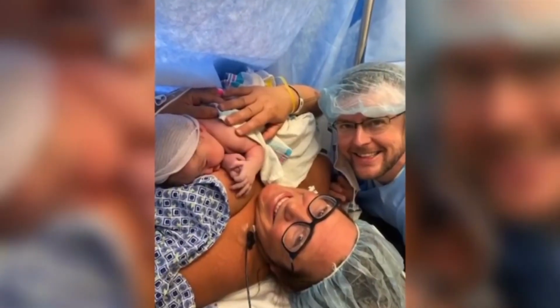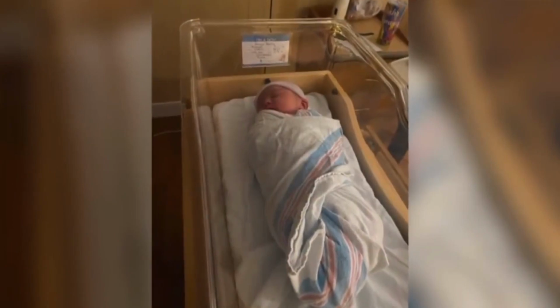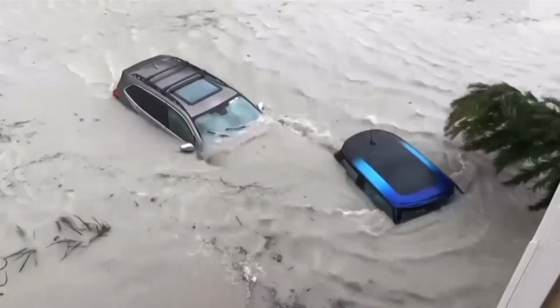By 8:49, he was born, 10 pounds 6 ounces and 21 3/4 inches. So Hurricane George had gotten here, Hurricane Ian had not. Now it was time to hunker down. What was that like?